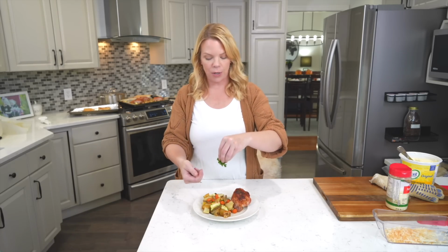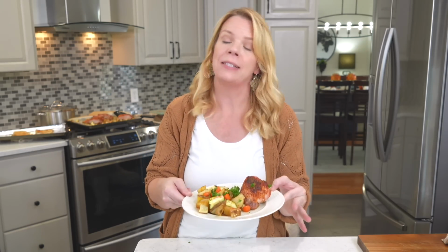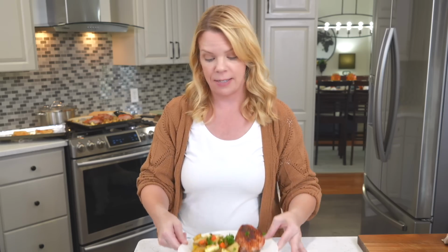And this is why I love sheet meals. I'm just gonna sprinkle a little parsley on top. Friends, no dishes, no pots and pans to clean. It's this amazing, delicious meal in minutes. This is a win.